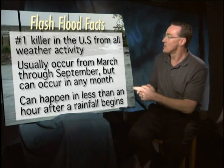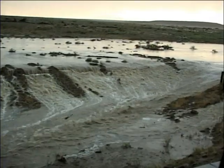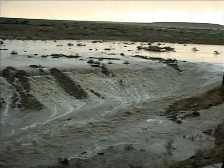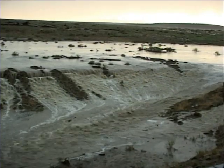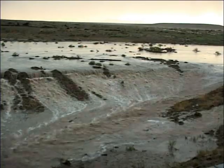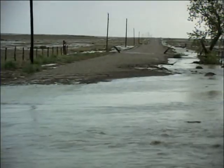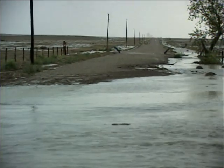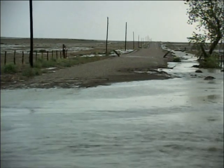What I'd like to do now is look at some video that I shot associated with some flash flooding. This particular footage was taken in southeastern Colorado near Lamar. We had a severe thunderstorm that actually dumped over 3 inches of rain in about a 45-minute time. And you can see how the water just has a tendency to drain out of the higher points in the terrain and fill the gullies and ravines. And eventually this normally dry creek bed fills with so much water that it runs across the road.